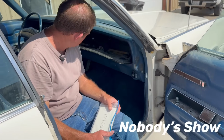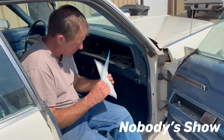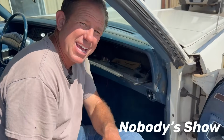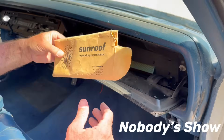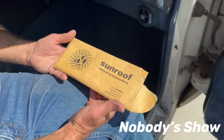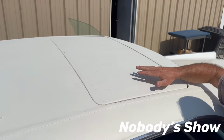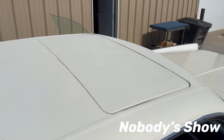Something else that we see that's kind of interesting inside of here. Obviously, we've got our owner's manual packet. Somebody baggied that up years ago to protect it. But there's a bag in here that says ASC. It's kind of odd. Yes, the American Sunroof Corporation. Believe it or not, yes, this car is factory sunroof. Right there, original sunroof, factory added to this Imperial Lebaron.